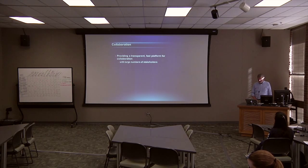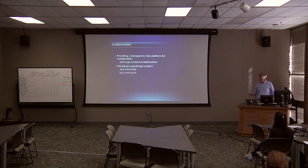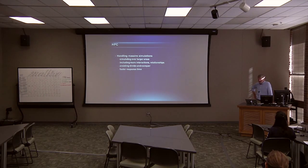So collaboration, providing a transparent, fast platform for collaboration with a large number of stakeholders. As soon as the number of stakeholders gets large, that becomes an AG problem, it becomes a CyberGIS problem. Managing a geodesign project, managing the ownership of data, managing the synchronous and asynchronous collaboration starts to become a CyberGIS project when the number of participants gets large. High performance computing, where does this fit in?